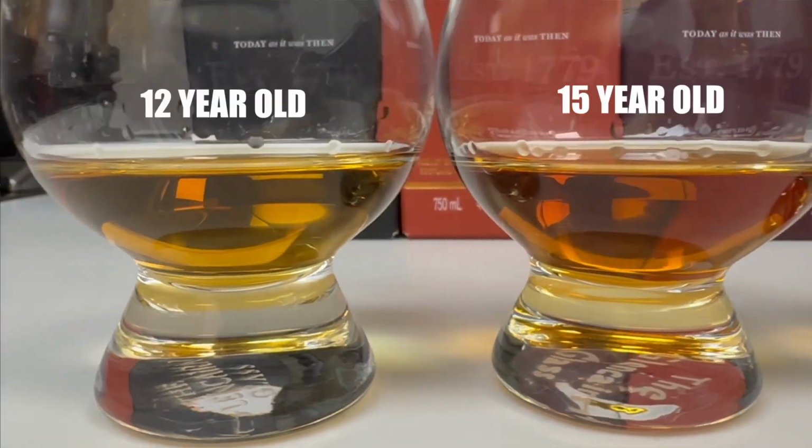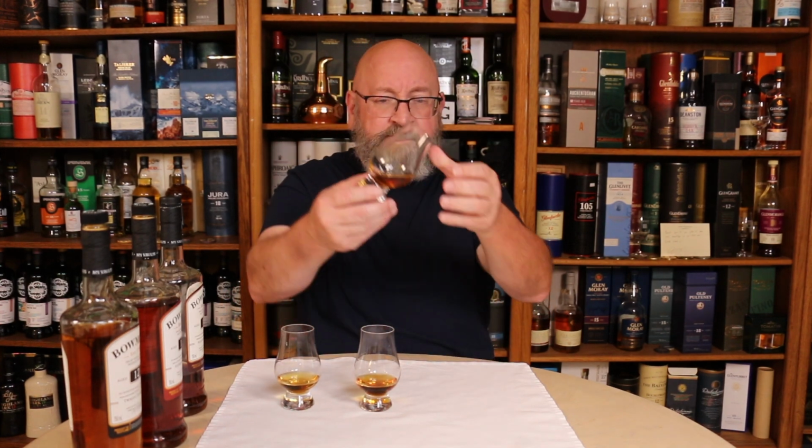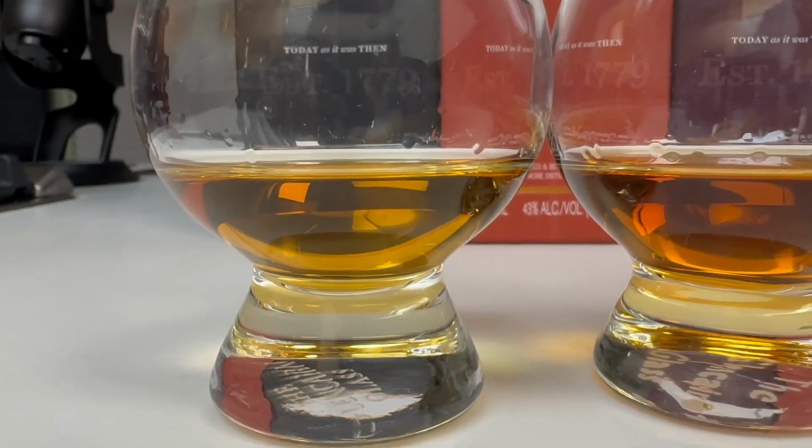15-year-old. The 15-year-old, I'm already starting to see a darker orange. There's a slight reddish color to it, sort of a brick red color to it, a little more orange and golden around the sides. Slight sheeting tiers. I'm not into shaking my whiskeys. You do your whiskeys however you want. Personally, I just prefer a gentle roll. And the third one is just a touch darker.